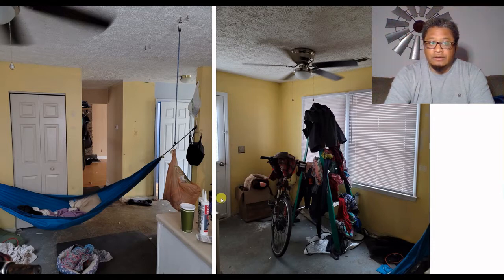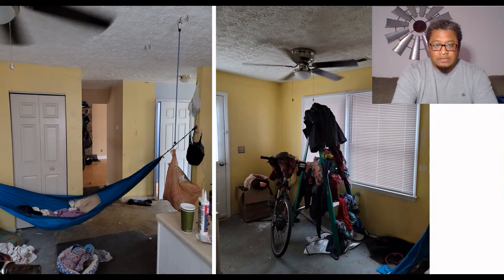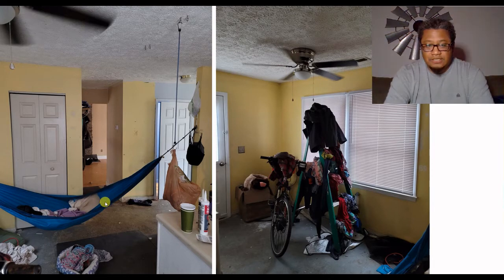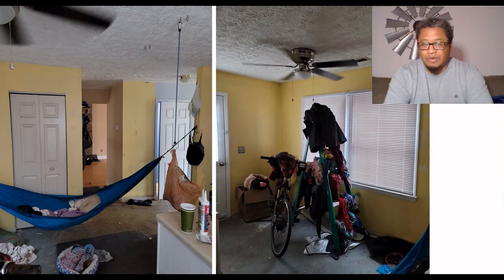Here's also the view of, so here's the kitchen, and this is the view of the breakfast nook, the eating area of the kitchen. You can see here, this is a hammock. There were actually two sons that lived in the house, and their father lived in another part of the state out in the mountains. The sons were just staying there, I guess, until the father sold the house. So this is a hammock. One son slept in the kitchen, and the other son slept upstairs, and they both had hammocks, which was kind of weird. But it was all good.